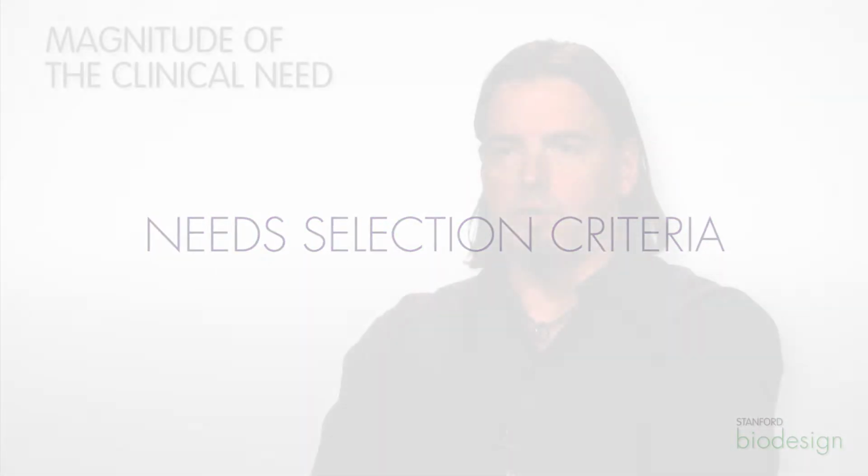It starts with the magnitude of the clinical need. Because of the Foundry structure and the venture backing that we have, we tend to gravitate towards bigger unmet clinical needs. We do always start with the clinical need. We don't typically find a technology that's cool and go hunting for an application.